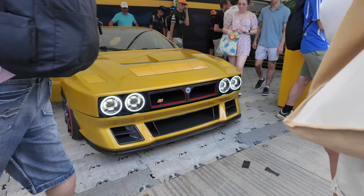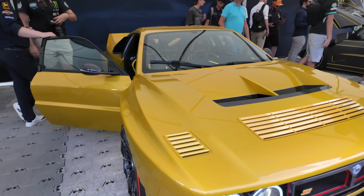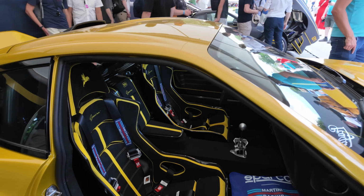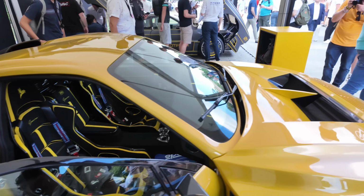It looks really cool. Yeah. Like the design language is modern, but also retro. Look at those bucket seats too. Yeah, no, this is an insane driving experience. And the manual transmission was pretty good.